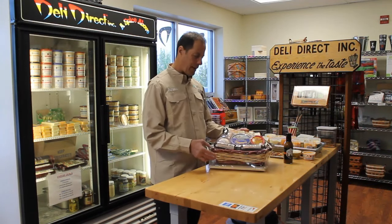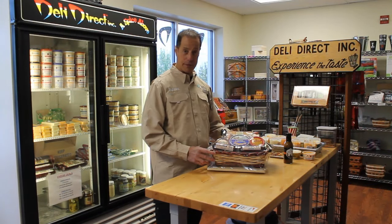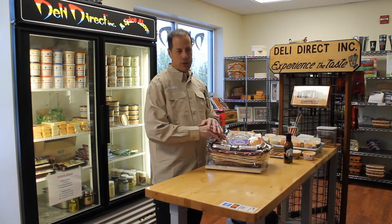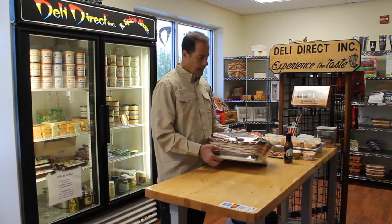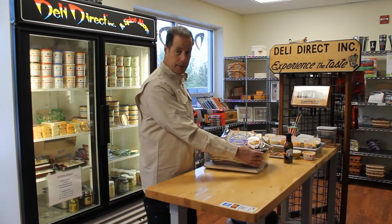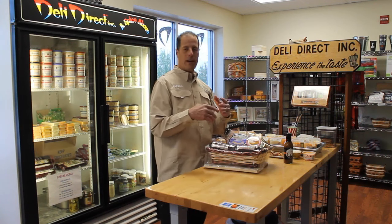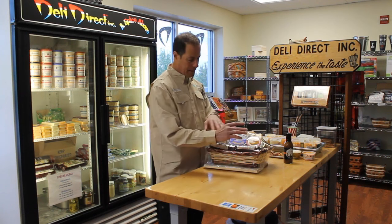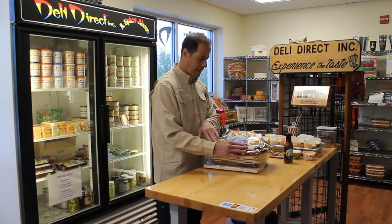Showing you one of our custom-made gift baskets. This is something, it's shelf-stable, so we can ship it anywhere in the country. But what's neat about this, the customer picked out the basket. We have thousands to choose from. You can pick out any combo you want. You can get a couple meats.